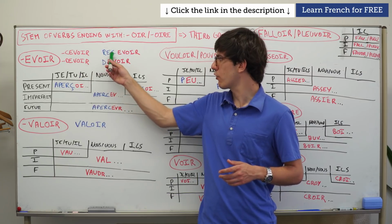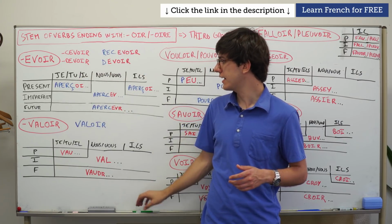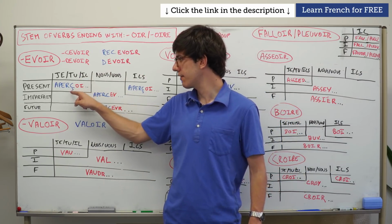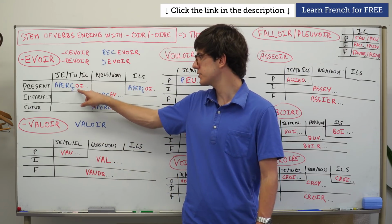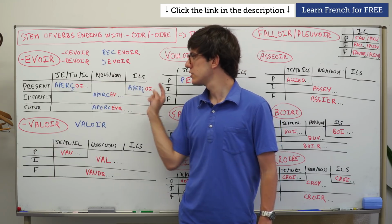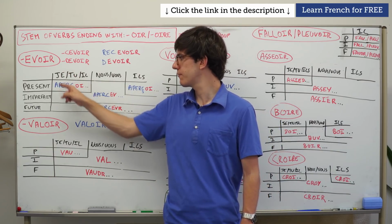So remember that for "se voir", verbs like that, you need to add this little thing when there is an O after that. So it only concerns those two forms. So this is for the first category.